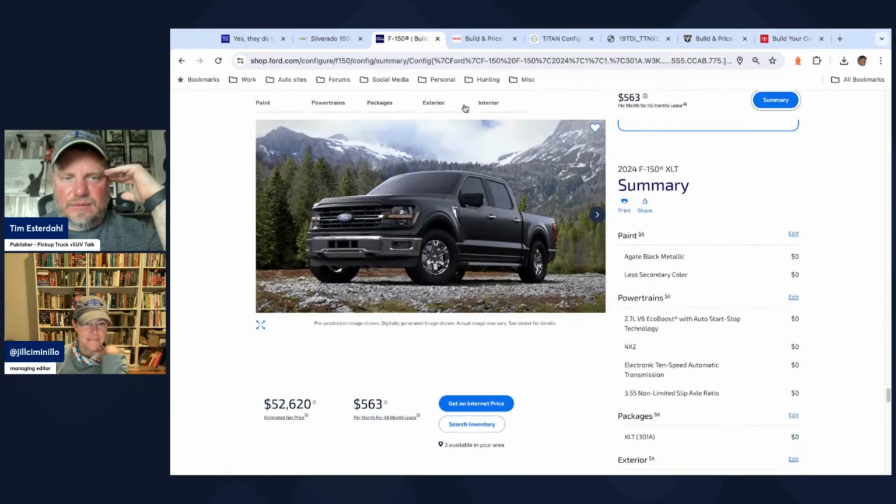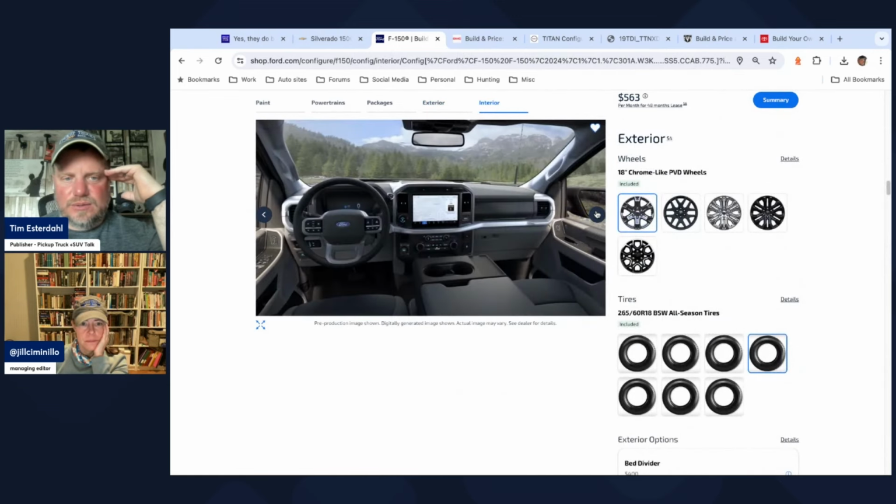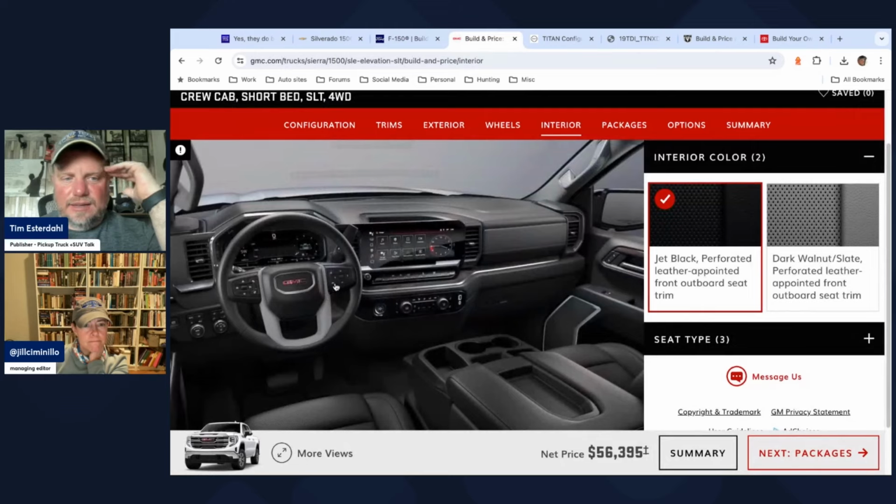F-150, we go back to interior. We go interior one more time. We have this with a horizontal screen. That's your interior for the Ford. GMC has maybe a little touch more chrome, or gray painted chrome, whatever you want to call it. And that is the SLT, the higher trim.